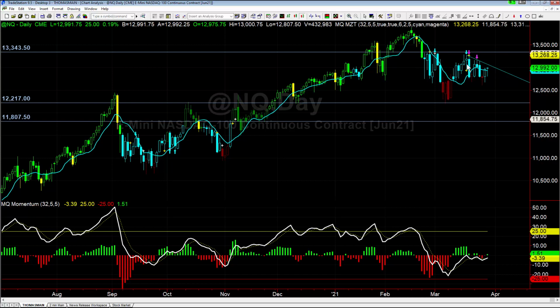First off, we have an inverted head and shoulders potentially forming. Our neckline for that would be all the way up at 13,343.5. The other thing I'm paying attention to is a trend line coming down across our daily highs over the past couple of weeks. We've just kind of been slowly putting in lower highs, lower lows.